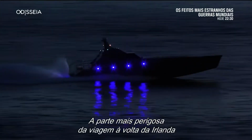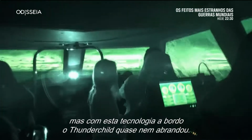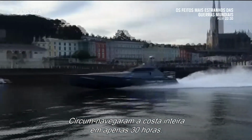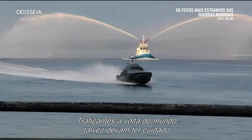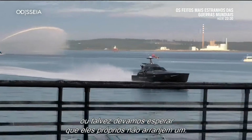The most dangerous part of their journey round Ireland through the treacherous waters of Rockall was in the dark, but the technology on board meant that Thunderchild barely had to drop its speed. They circumnavigated the entire coastline in just 30 hours. Traffickers around the world might want to watch out, or maybe we just need to hope they don't get one themselves.